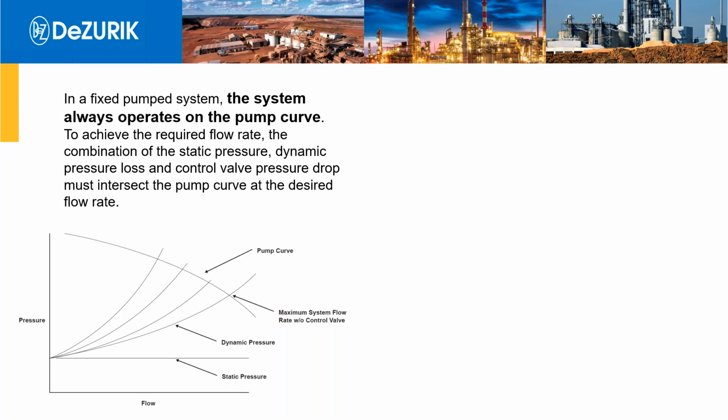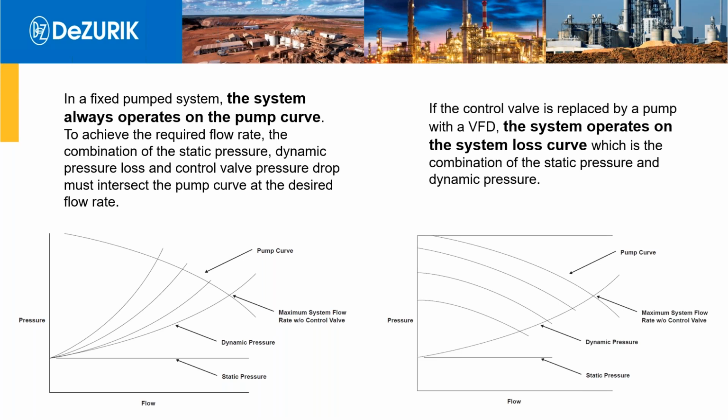And as you can see from the graph, if you have a pump that is generating a lot of pressure at a given flow rate, that control valve will have to drop a lot of that pressure to get the desired flow rate. That is overconsumption or waste of energy. So that's where VFDs come into play, or that's the major benefit of the VFD.